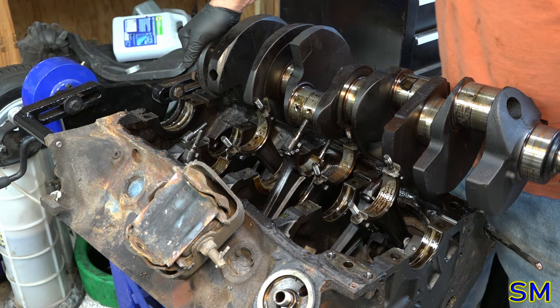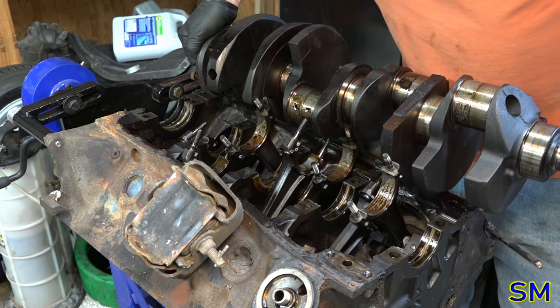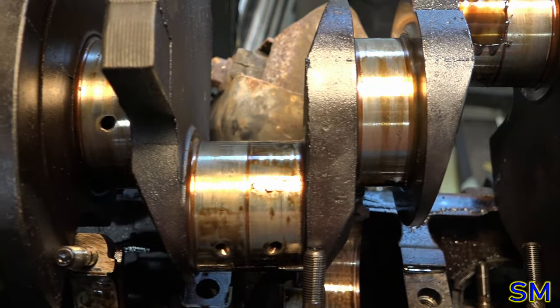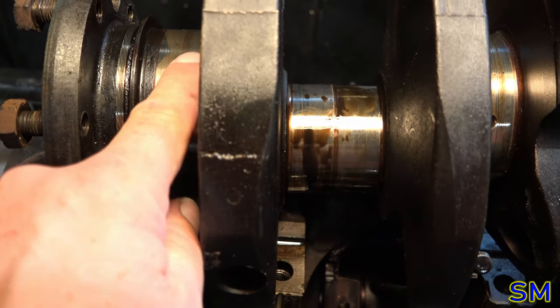Woo, good deal. I was hoping the crank would be able to come out without much fuss. The crankshaft journals look pretty good. Not much by way of scarring. Pretty even wear. There's oil residue.